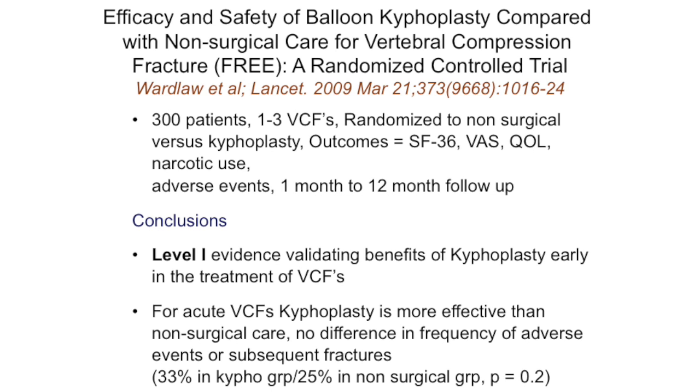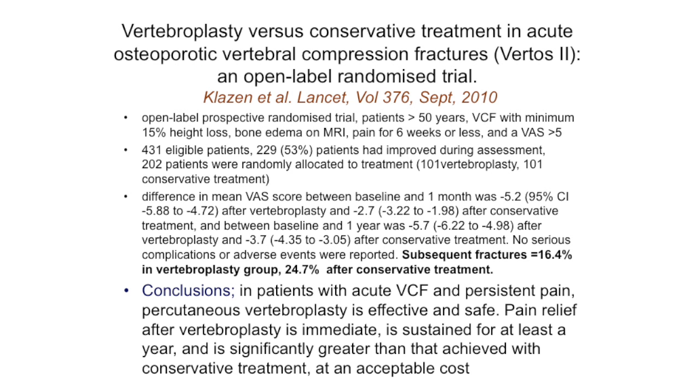And when you look at subsequent fractures, you see there was 33% in the kypho, 25% in the non-surgical group, which was a non-significant difference. This is a paper by Clazen that was published in The Lancet. This was a vertebroplasty paper versus conservative treatment in acute osteoporotic compression fractures. This was an open-label randomized trial.